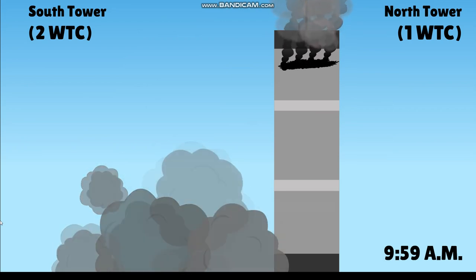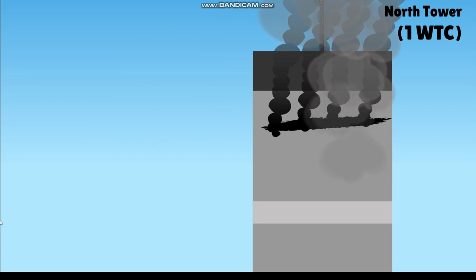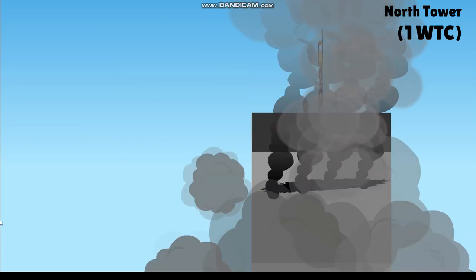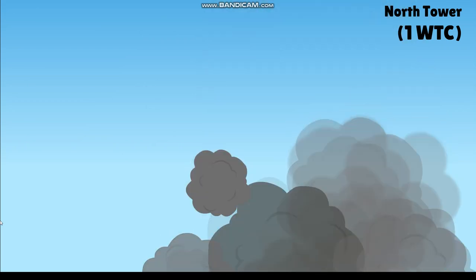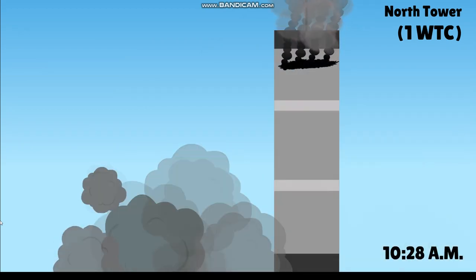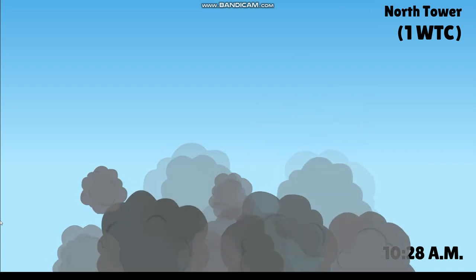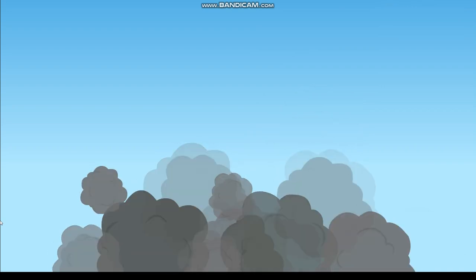Tower, at around 9:59. Since the damage on the North Tower was straight and narrow at the upper part of it, the North Tower collapsed straight down. It did not tilt over, unlike the South Tower. Then, at around 10:28, shortly after the South Tower collapsed, the North Tower began to collapse to the ground. Sadly, both of the Twin Towers were gone.